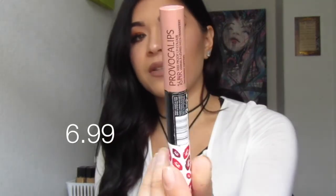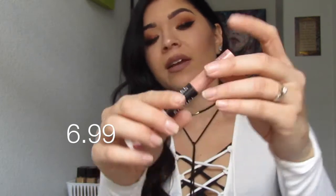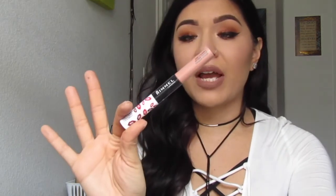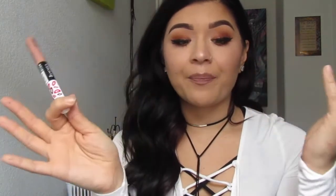I love those colors, guys. Those neutral colors are my absolute favorite. This was so drying. So drying. It was so ugly. Rimmel also has some great products, but this lipstick was just a bust. It was super cheap, so I didn't waste any money. But I would not try this unless you have an amazing secret tip for matte lipsticks. This was crap.